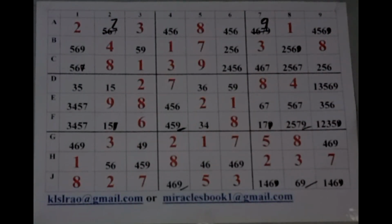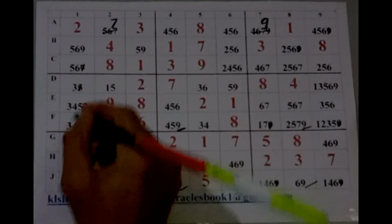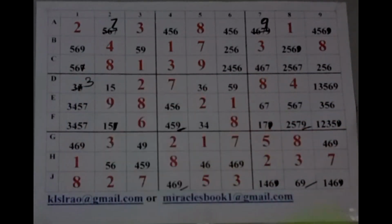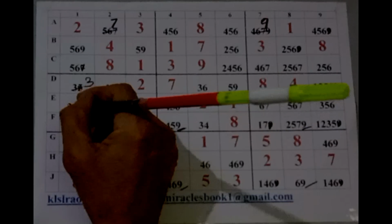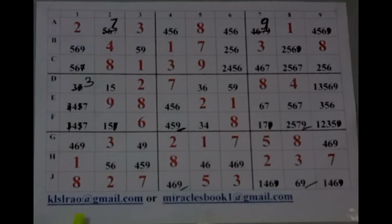Okay. Now, look at this box. We have made a pair of 1 and 5 here in this box. That means these 2 numbers have no business to remain elsewhere in this box. So let us delete those 1 and 5 here in these 3 remaining cells. So this 5 goes, that means we get a 3 here. So 3, 1 and 5 should be deleted now. This 3 goes, this 5 goes, this 3 goes, and this 5 also goes. So we have a pair of 4 and 7 here.